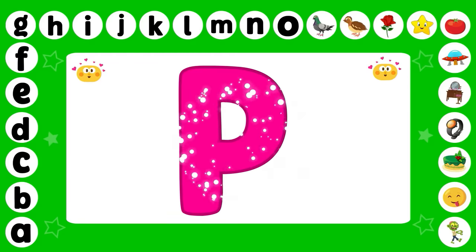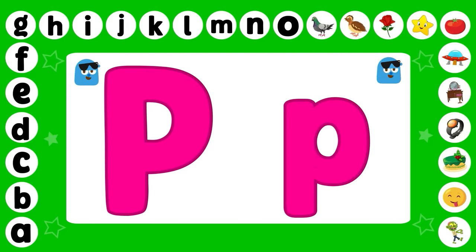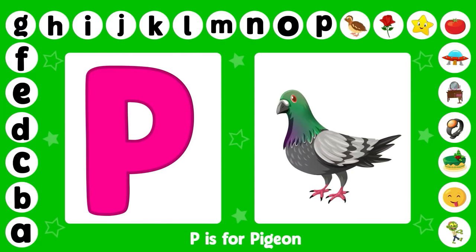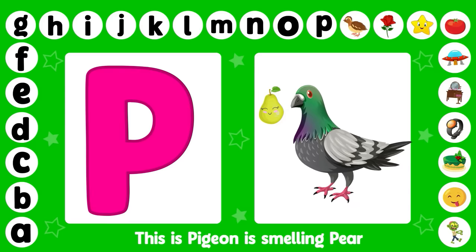This is P. P says P, P, P, P. P is for pigeon. This pigeon is smelling a pear.